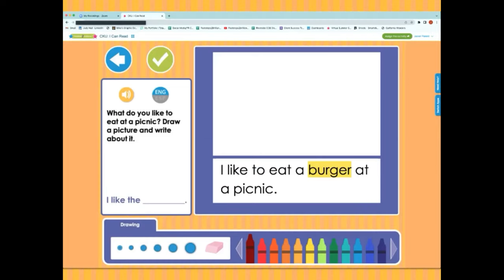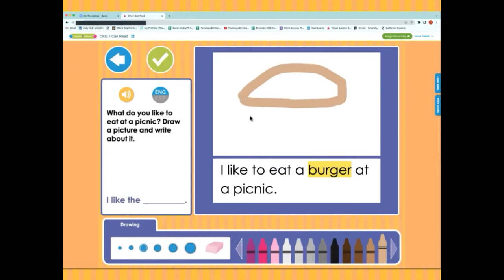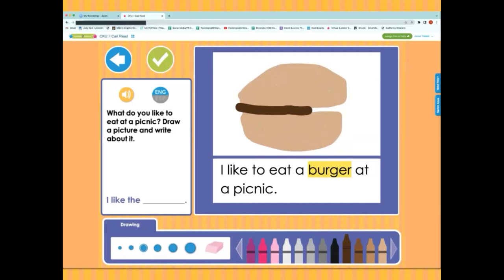Now I can go down to my crayons, and I can go ahead and draw what I'd like to eat at a picnic. So see if you can guess what this is going to be. So we have a lot of fun not only writing, but here we can connect with a picture. So I like to have a burger at a picnic. Now, when you're working with your children, they can draw their picture first, and you can provide support and help with the typing, depends on the age of the child. So here's my burger that I like to eat at a picnic.